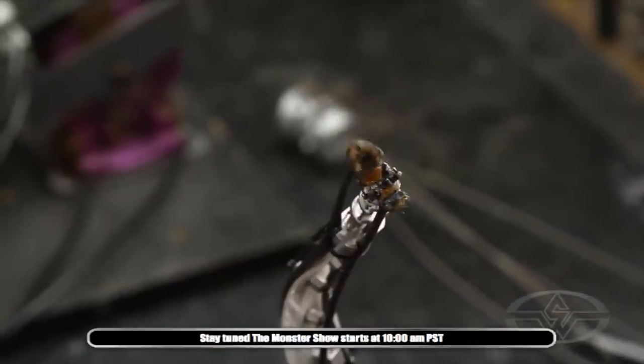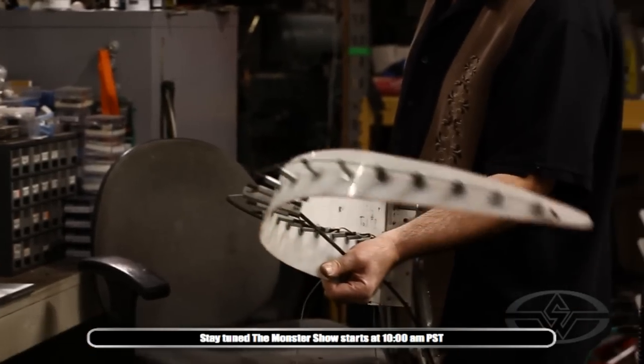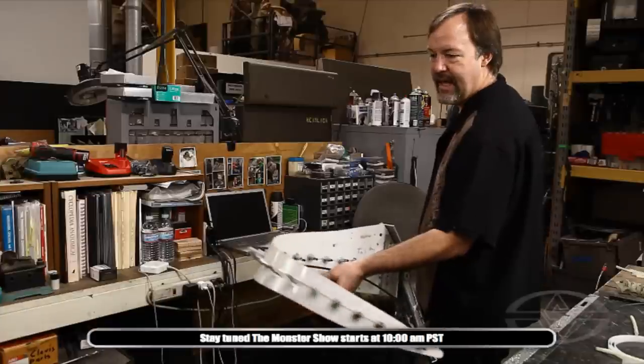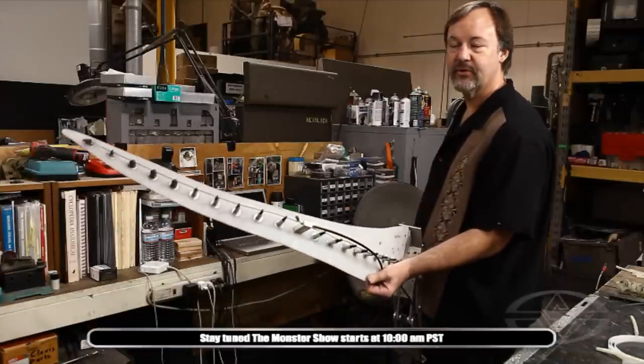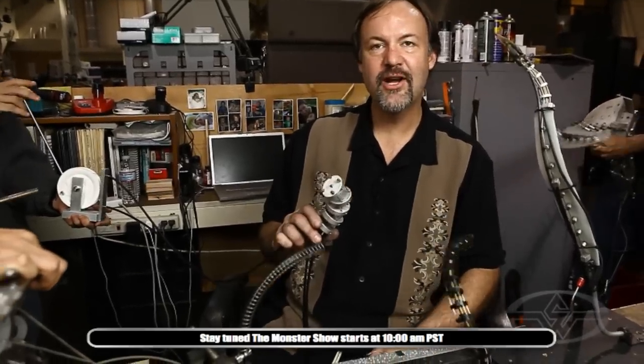How they can be applied as elephant trunks, monkey tails, cat's tails. The nylon provides a lot of return, and the opposing cable provides the rest of the return, and it goes the opposite direction. Pretty much any kind of monster appendage you would care to know.